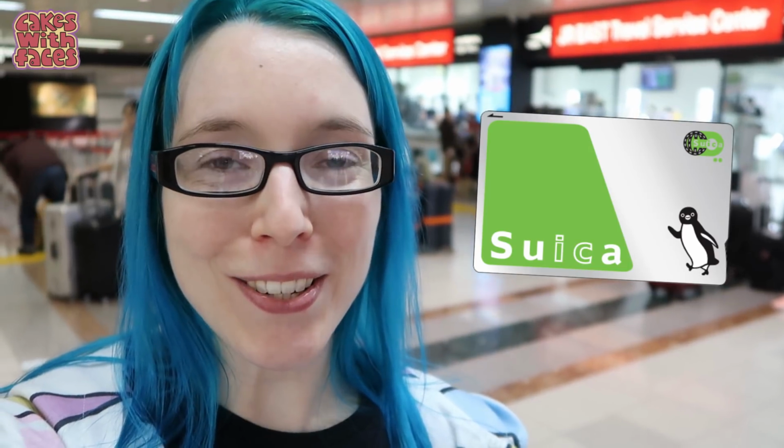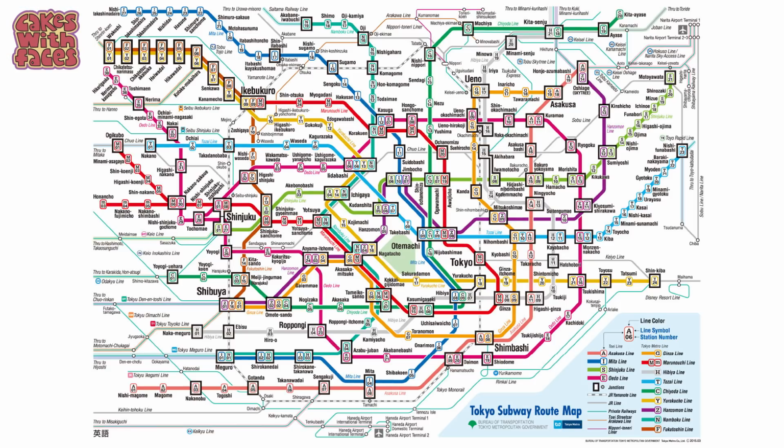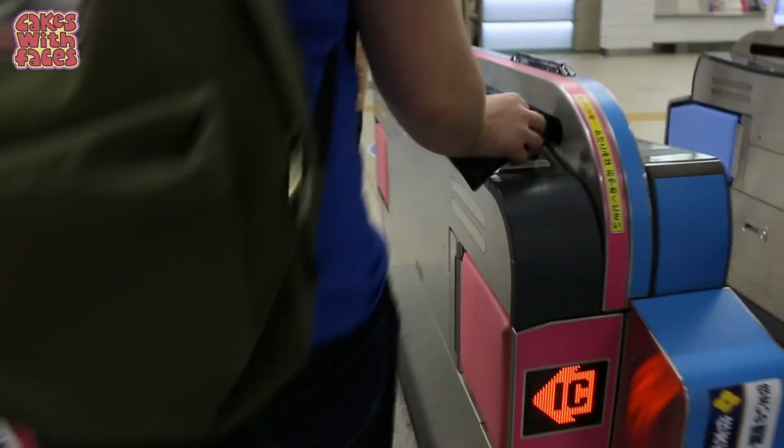Now I think the JR pass also covers the Narita Express, so if you're starting your pass straight away, you can use that to get the train into Tokyo. You can also get a Suica card here. That's a pass for all the trains in Tokyo, so the Tokyo Metro and overground trains, and I think that's the easiest way to pay for your train. You just swipe in and swipe out of the ticket barriers and you don't have to worry about it.